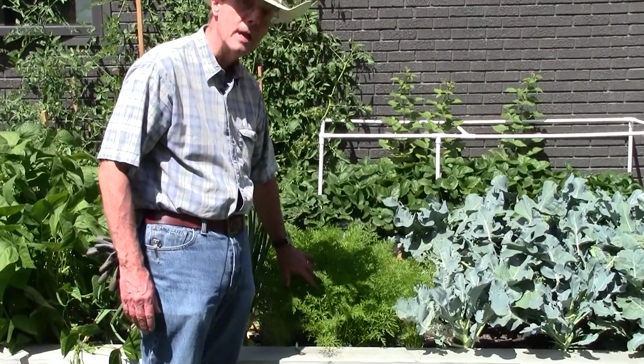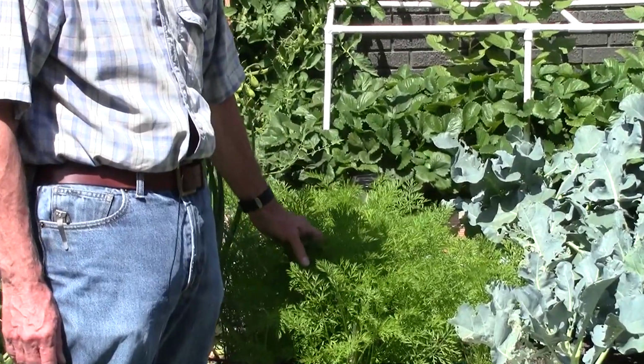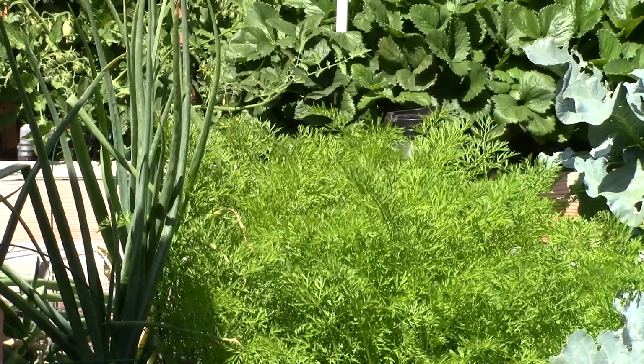I haven't really, except to test, I haven't pulled any carrots yet. I want to see if they'll get a little bit bigger. Yeah. But these are Bolero carrots, so I'm expecting them to be pretty sweet.